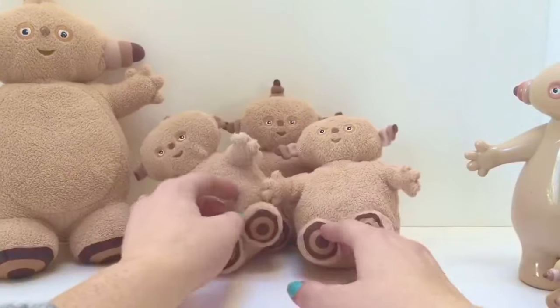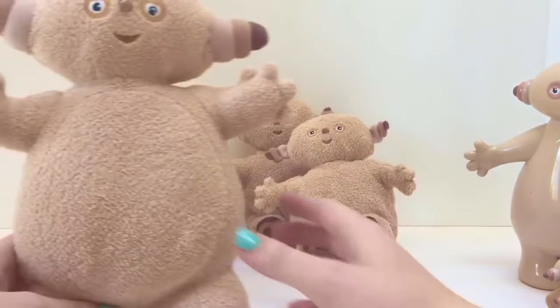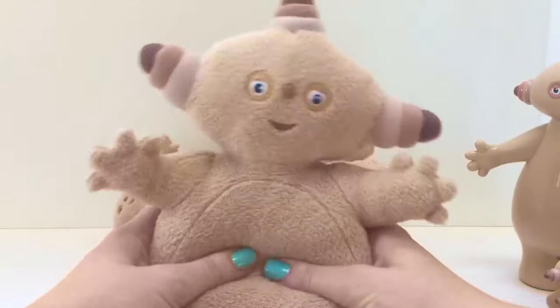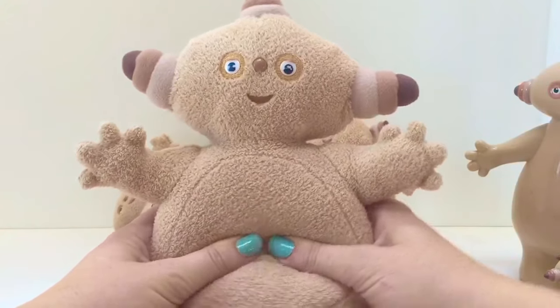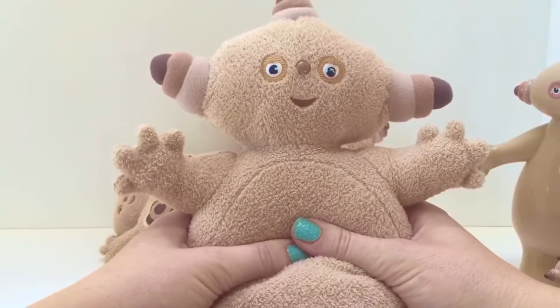Now our last Makka Pakka is the great big talking Makka Pakka. When you push Makka Pakka's tummy, he talks.